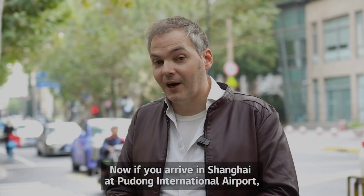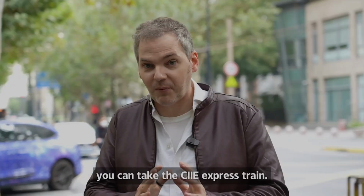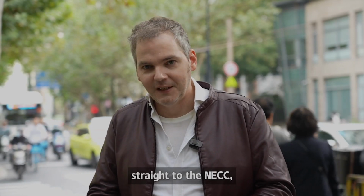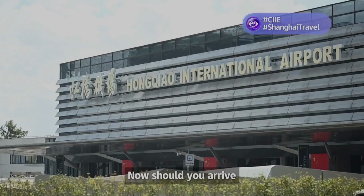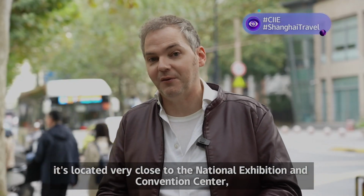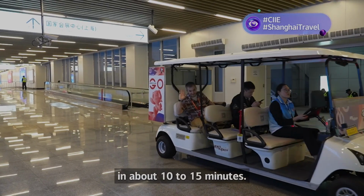Now, if you arrive in Shanghai at Pudong International Airport, you can take the CIIE Express train. It's about 60 minutes and it'll bring you from Pudong Airport straight to the NECC. Runs in both directions and there's 12 trains per day. Now, should you arrive at Hongqiao Airport or train station, it's located very, very close to the National Exhibition and Convention Center, and a shuttle bus can get you there in about 10 to 15 minutes.